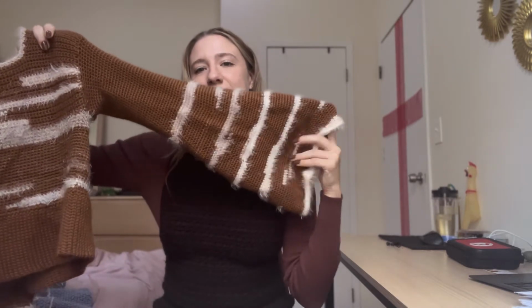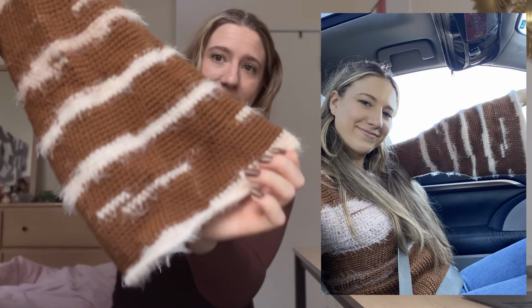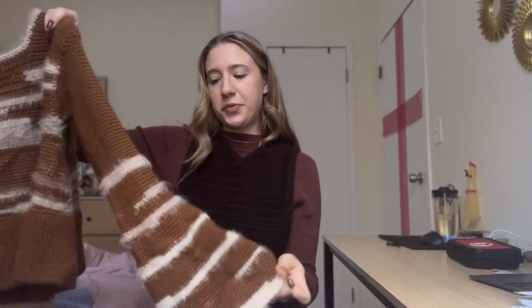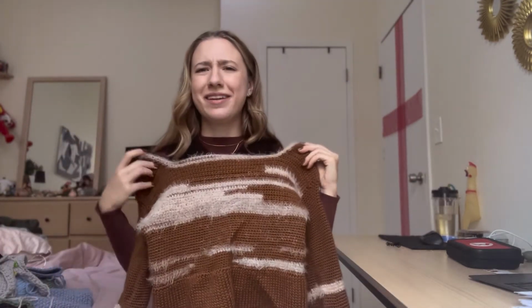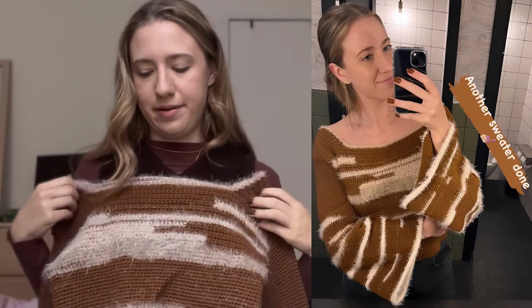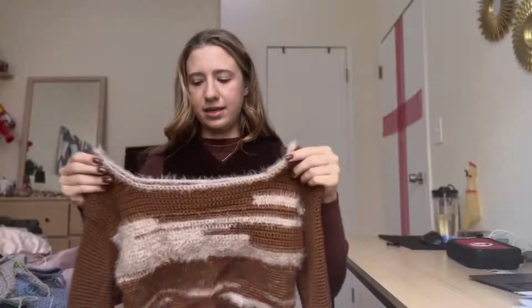But basically, the bell sleeves came out great. It is super fuzzy. It's not focusing. Hello, focus. It's super fuzzy, which I love. It's very comfortable. The only thing, if I were to change anything, is that the neckline is a little too big, but I'm kind of making it intentional, even though it's not. I'm just wearing it off the shoulder, which I kind of like the look of, because the super wide neckline isn't flattering on me, but off the shoulder is.